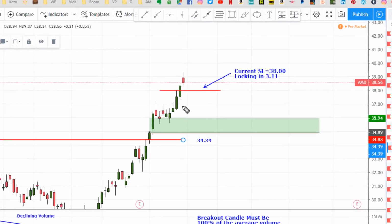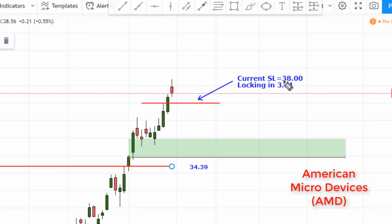Friday I moved the stop up on AMD to 38 to lock in $3.11 on this because Friday's candle was looking a little bit bearish. I'd be happy if we got a close right here. 3.11 is more than 3 times our original target.